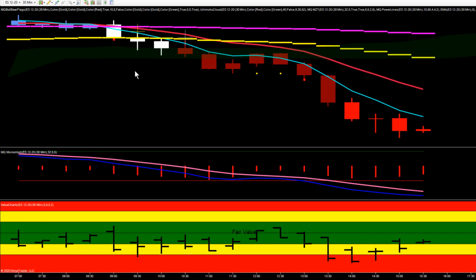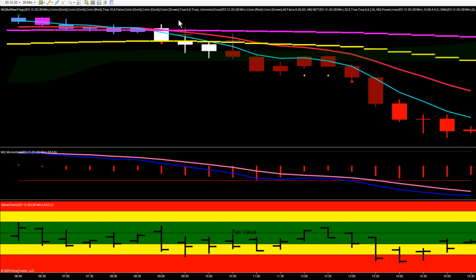You can see on the 30-minute chart, 5 and 13 cross to the downside, 50 under the 200, everything under the cloud. Fast and slow line momentum cross to the downside, histograms went red. I mean, this chart was also really, really bearish. And this provided a really nice entry opportunity today.